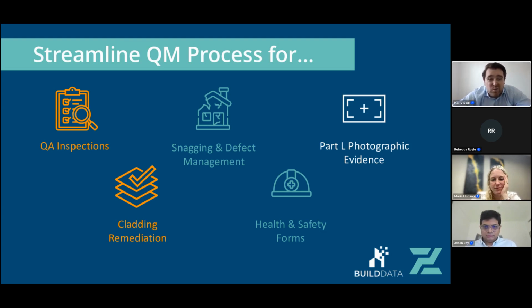But really what we're talking about is QA inspections. These might typically, for some of those on the call, be inspections that sit within your plot book, for example, first fix inspections. We've then got things like snagging and defect management. I'm sure all of you will have a process in place. For snagging, it's obviously a critical part of any build.